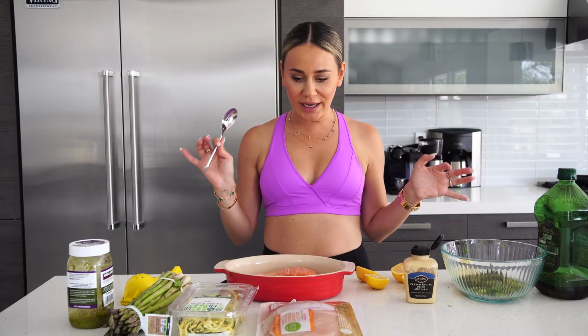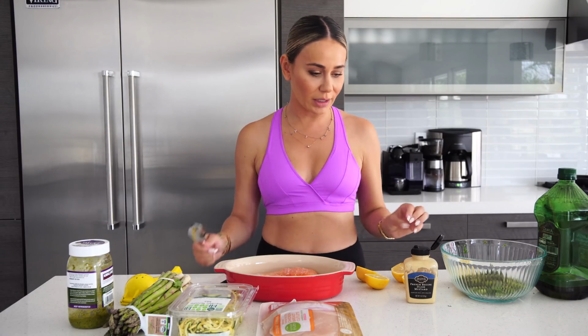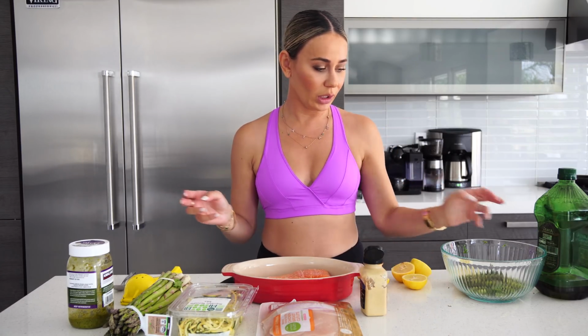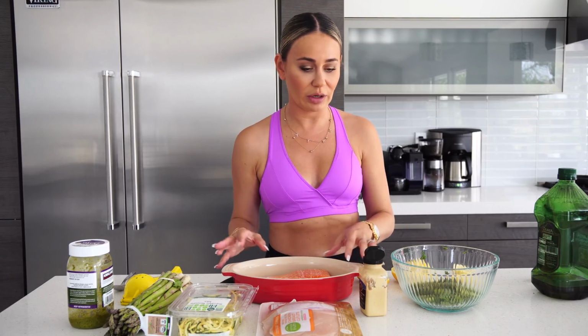Now it's dinner time. I'm gonna give you guys 2 dinner options that are super healthy and super quick to make. First is the salmon. So salmon is really, really, really good for you, you guys. You should at least try to have it once a week. It's really high in good fat, omega-3s, all of that good stuff. So try to incorporate this in your diet at least once a week.